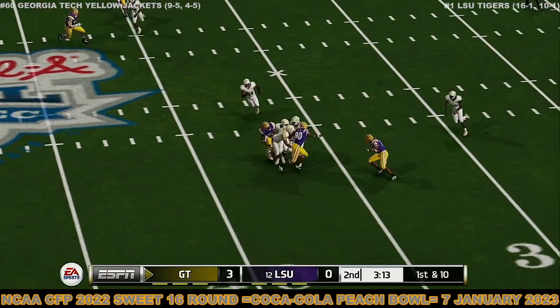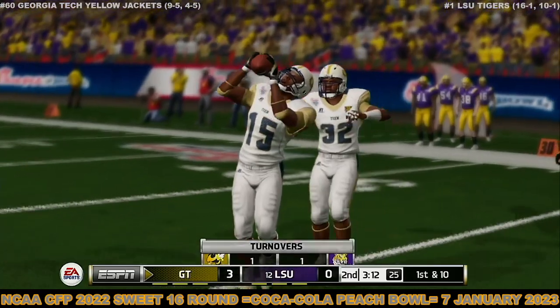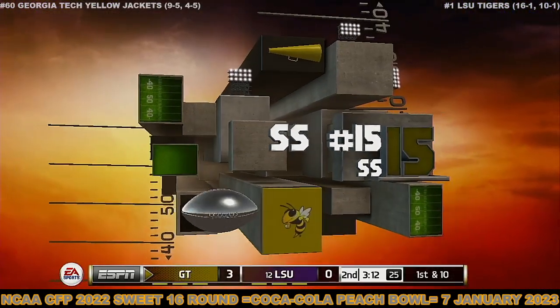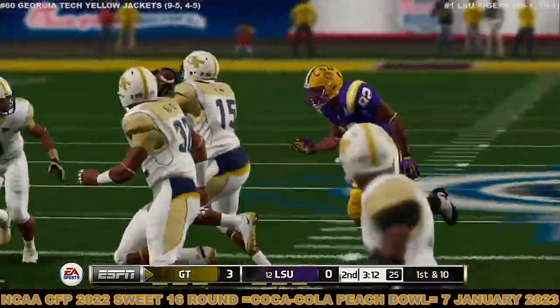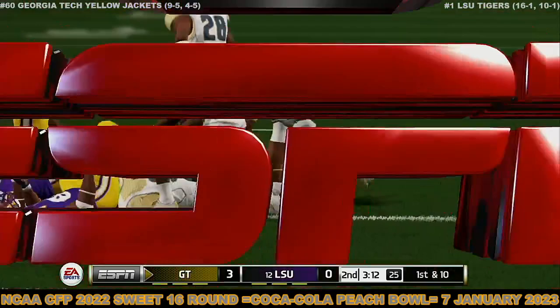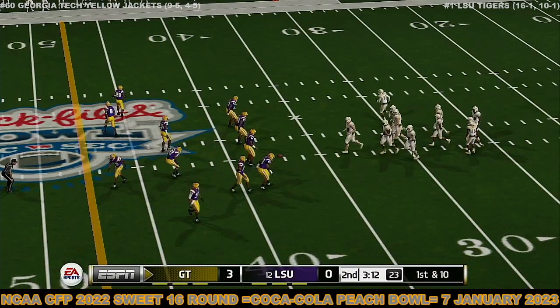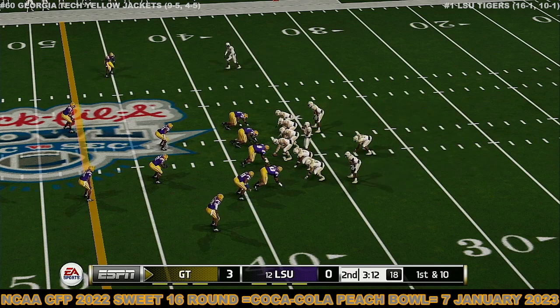And the safety with the interception. I just don't think he saw the defender, and he threw the ball right at him. That's what happens when you focus on one guy. You get tunnel vision. Georgia Tech holds a field goal lead.